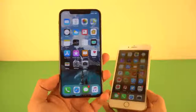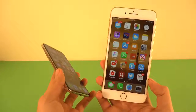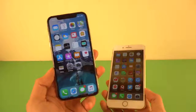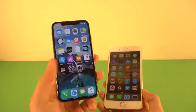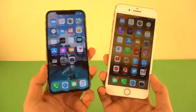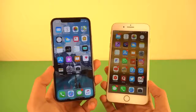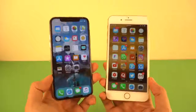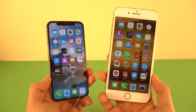It's because the software experience on the iPhone 10 is completely different compared to the iPhone 8 Plus, especially with the introduction of the gestures, and we don't have the home button. The screen resolution is different as well. This is an 18:9 aspect ratio display. I just really want to see how the software will go with the hardware compared to how it goes with the iPhone 8 Plus.